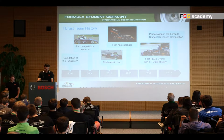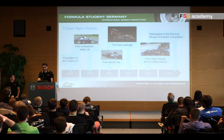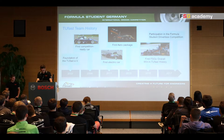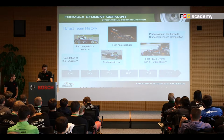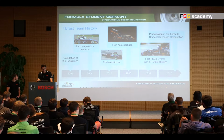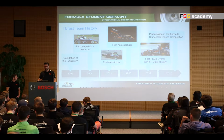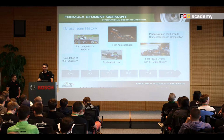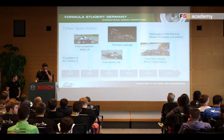Too Fast team history. Too Fast was founded in 2002. After the foundation, it took 2 more years until the first competition-ready car was able to participate at FSUK. From then on, Too Fast developed a new car every year and started to participate not only at FSUK, but also at FSAE and FSG, only to mention some of them.